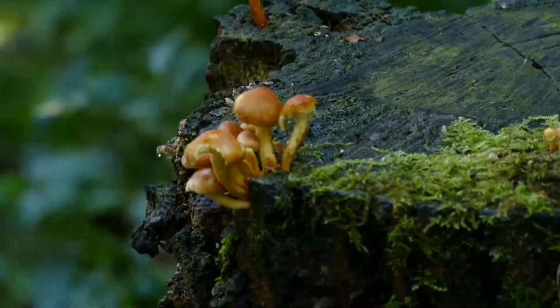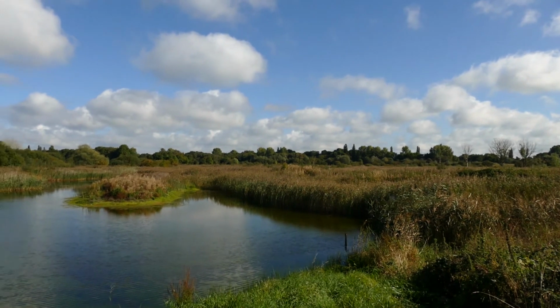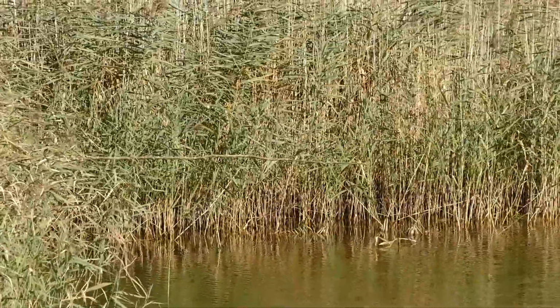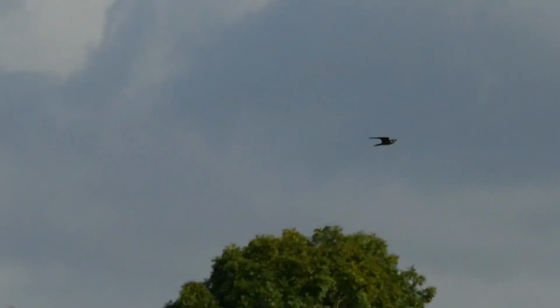Okay, moving on down the path, ever onward to the next hide, yet more fungi on view. And this is the next hide down. Never really seen that much from here. The odd kingfisher every now and then. There's plenty of posts for them to perch on. But this is good. This is a hobby. Wheeling through the heavens, catching dragonflies on the wing. There's still plenty of dragonflies flying. And a really fast, agile bird, as you can see.